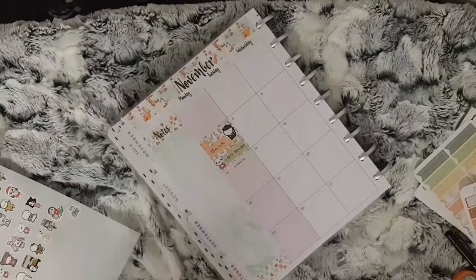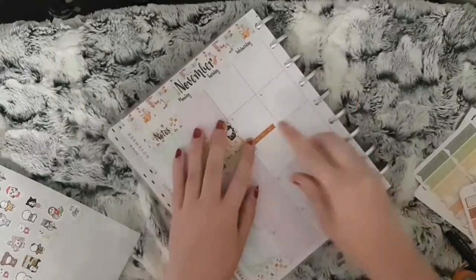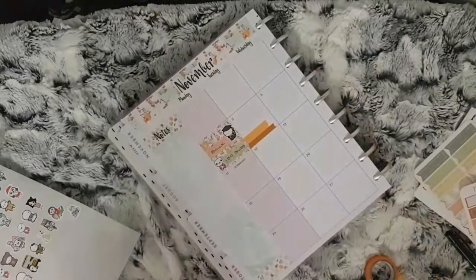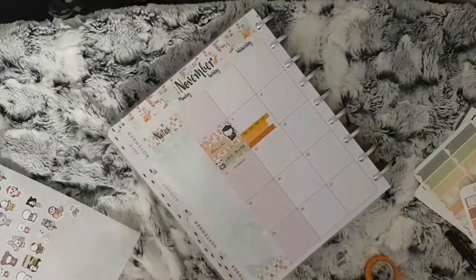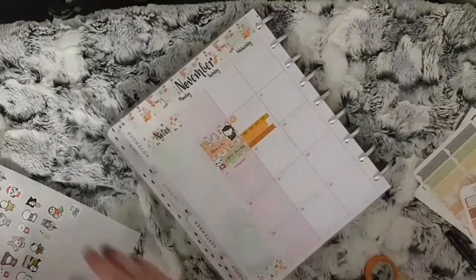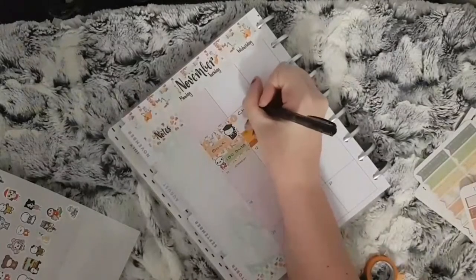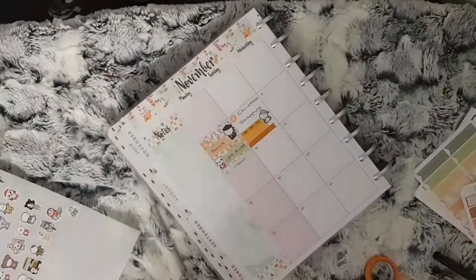For the sixth, I go in with some more of the Simply Gilded washi and some other washi that I have. And then I use a shopping emoji to mark that I did a bit of Christmas shopping.